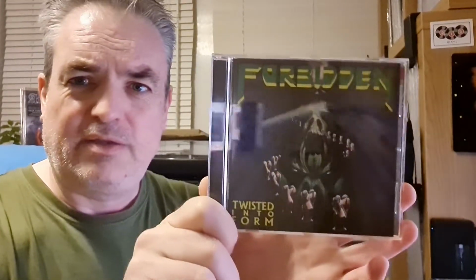I'm going to have to go through these a lot quicker. This is a band I've been looking out for some time to get on CD. This is Forbidden with Forbidden Evil and Twisted into Form. Their first two albums being old school thrash metal done properly. Killer stuff. This is the standard release, I think a reissue from '99, whereas this one has extra tracks on there, some Live at the Dynamo tracks from 1989. In fact, they're both on Century Media.